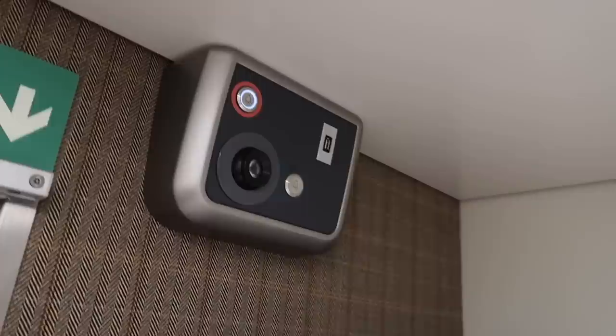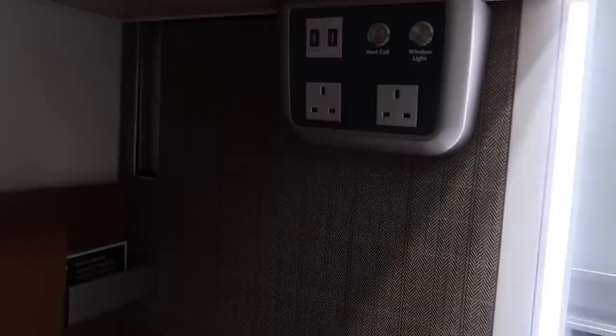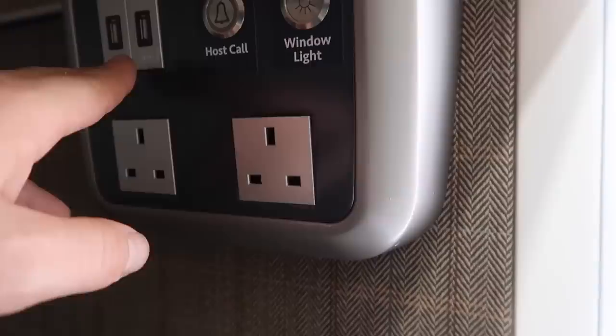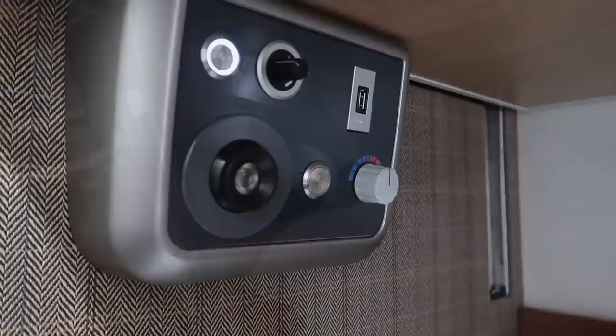Now up by the head here is a USB to charge your phone, and you've got somewhere to put it over there. Nightlight, main light. So that's the top bunk, but on the bottom bunk, you've got the main set of switches here, which is the two main sockets, two USBs, call button for the host, and window light. Well, that's posh, isn't it? As well as the same controls as there are in the upper bunk.